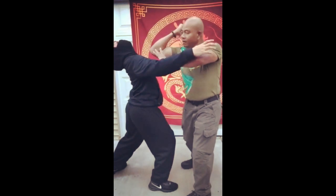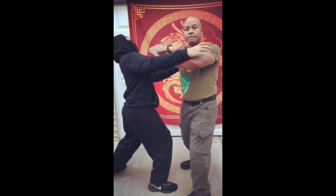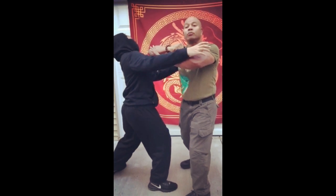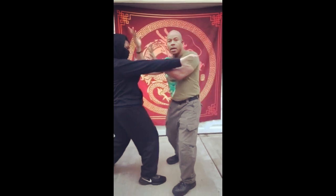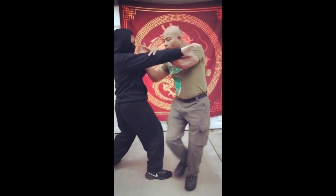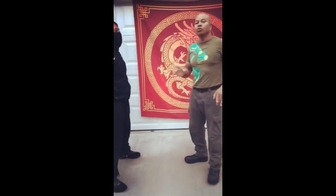Bam! If I want to come around, use a hammer fist. Bam! There's so much you could do. Here, I could break his arm quickly. I could come in and take him down with a sweep. There's so much you could do when you're at close range to your opponent. That's why I love close range combat fighting.